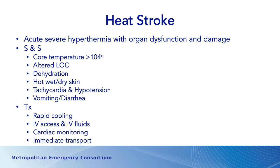These patients need to be rapidly cooled. These are the ones you put ice packs on, you take their clothes off, you get them as naked as you can in the vehicle. If you have the opportunity to get some ice on them, ice packs or ice itself, you need to get these patients cool. Sometimes we will actually put these patients in a tub and pack their whole body in ice to get their temperature down. We need to get IV access and IV fluids. Cardiac monitoring is absolute because these patients can develop arrhythmias, and these patients deserve emergent transport to an appropriate facility. So these patients are quickly assessed, IV hydration, you get them cooled down as quickly as you can using whatever modalities you have. You get them in the truck with a cardiac monitor and you get to the hospital. These patients are sick.